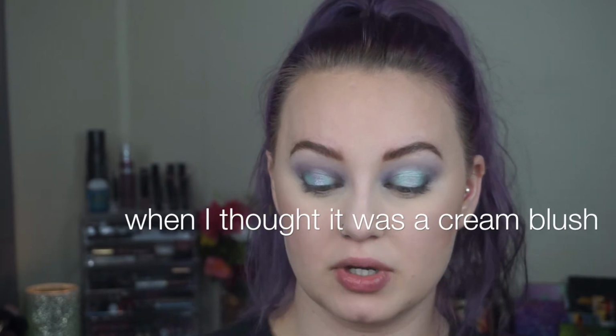I'm gonna add just a little bit of contour really quick. Okay, I did that a little backwards. I don't normally do blush and then bronzer and contour. I usually do it the opposite, but I think I got a little excited for that blush. Okay, now I think I'm going to try spraying my face with this. Actually, let me do my lower lash line.